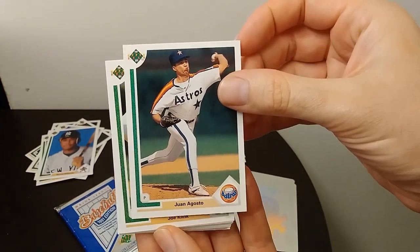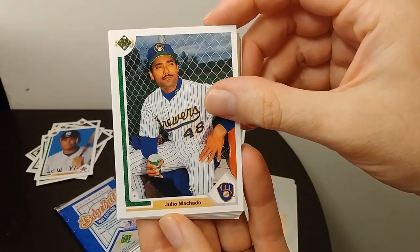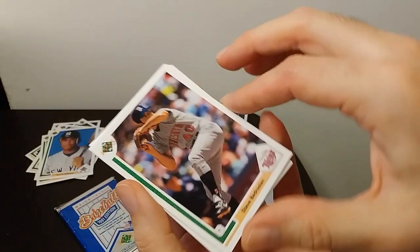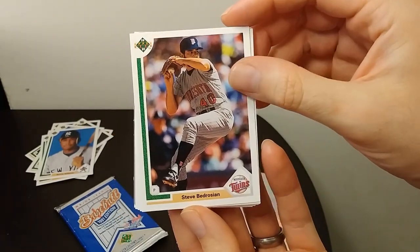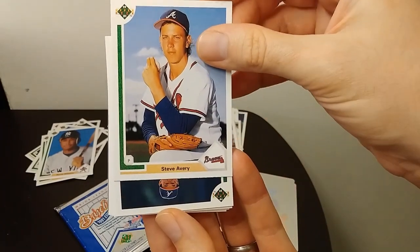What a pitching face. Goodness. Joe Klink. Julio Mercado. Another Mercado. I wonder if he's related to Manny Mercado. Machado. I don't know how to say his name. Steve. Two Steves back to back. Steve Avery. His name sounds so familiar.